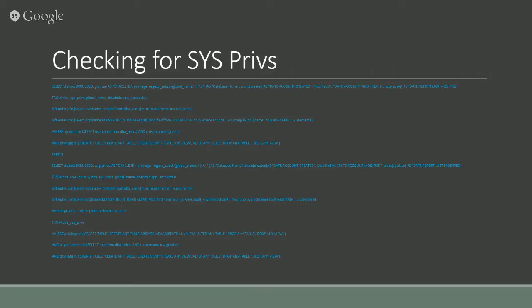So in this template here, we're looking for creating table, creating any table, creating views, altering tables, dropping tables, and dropping views. Dropping tables and dropping views, if you're not familiar with database terminology, means to delete them. They're gone forever. And we're also looking at the users who granted the user, so we're kind of running up the ladder and seeing where it originated from and if that's a legitimate origin for that user privilege.